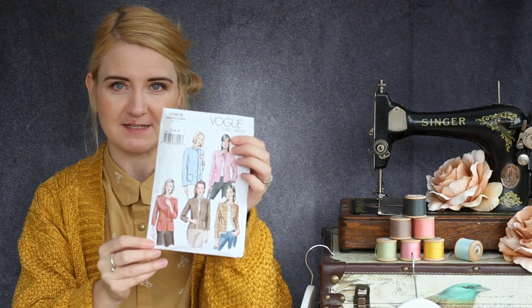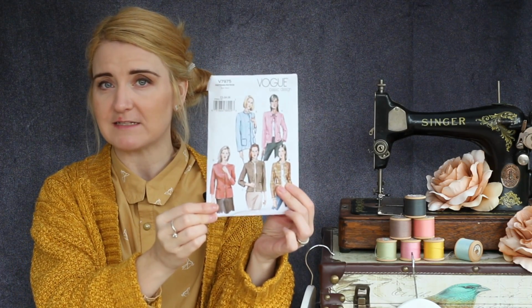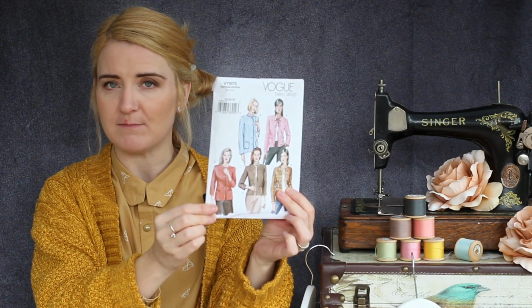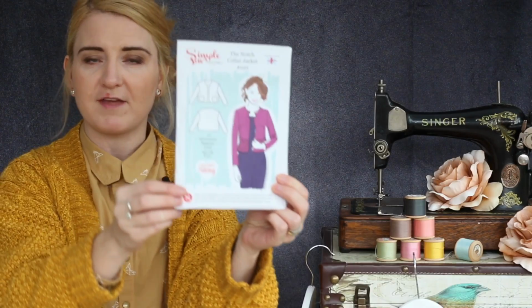So where was I? I'm making the Chanel jacket. Now I did share in my October plans that there was a Chanel jacket that I wanted to make, and I did make that, and I'll tell you more about that in a second. But several people on here suggested the Vogue 7975, so that is the pattern that I'm going to use to make a jacket out of that gorgeous tweed. And then I will have probably about 2 metres left over, so I've not decided what I'm going to make with that yet.